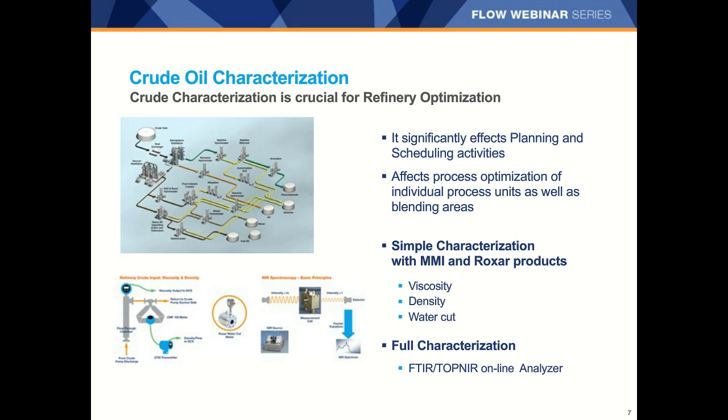So there are Emerson products that are used in what I term a simple characterization, and that includes viscosity, density, and also water cut. And I say simple characterization because these properties don't tell you the full story, but they can be used to look for specific areas of concern. Then I will give a brief description of a unique method of utilizing NIR technology in an online analyzer offered by a company that Emerson has a partnership with.